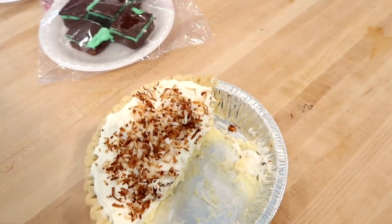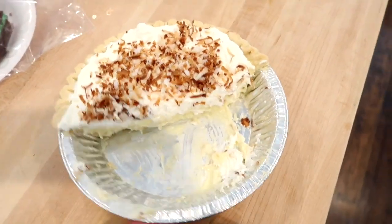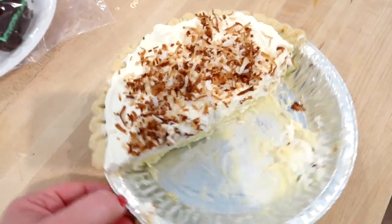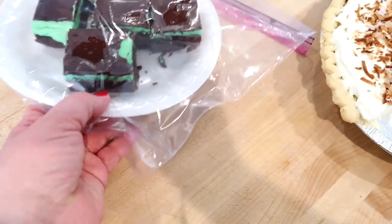All right, so we're way past done eating now, but here's how the coconut cream pie turned out. It's a really good recipe. I've made it several times now. And then here's how the chocolate mint brownies turn out.